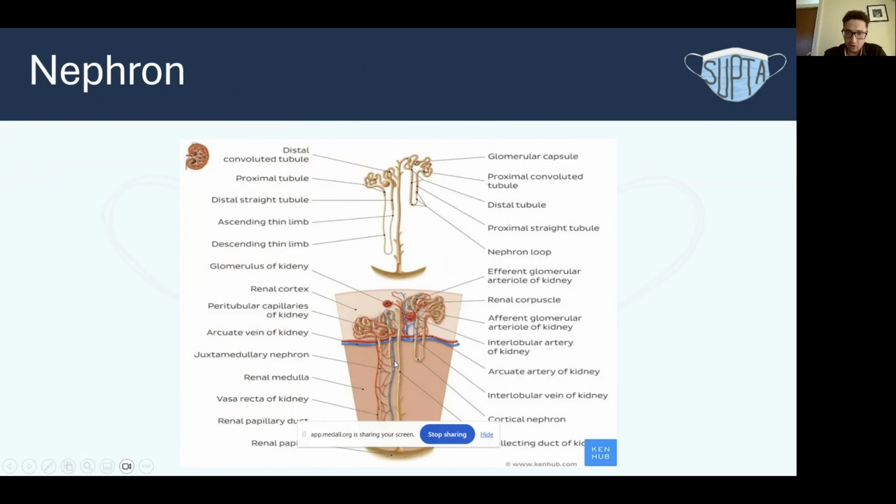And the collecting duct flows all the way down, and you can have multiple nephrons that all drain into the same collecting duct that collects that urine to be drained back out into the ureters. And that's how the filtration process happens.